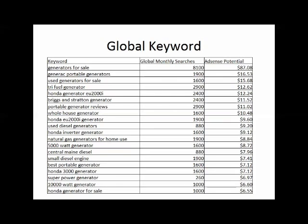Ignore the AdSense potential. That is important, but it's kind of complicated to talk about at this point. It's a relative measure of how much advertising money is in this keyword. And I can go into more detail on it if you contact me. But so global keywords are best for products that can be shipped, or services or products that are offered on a national level.